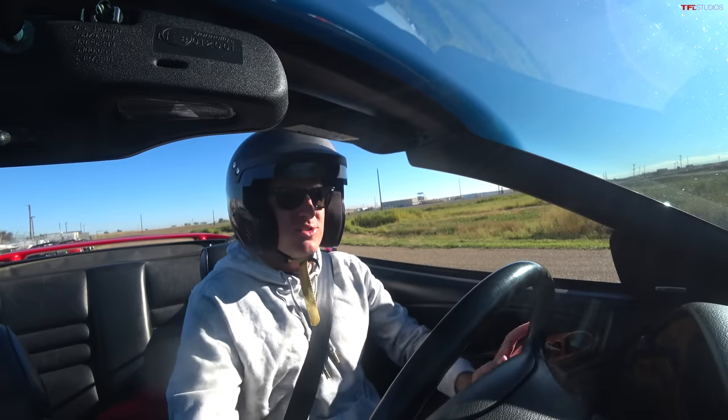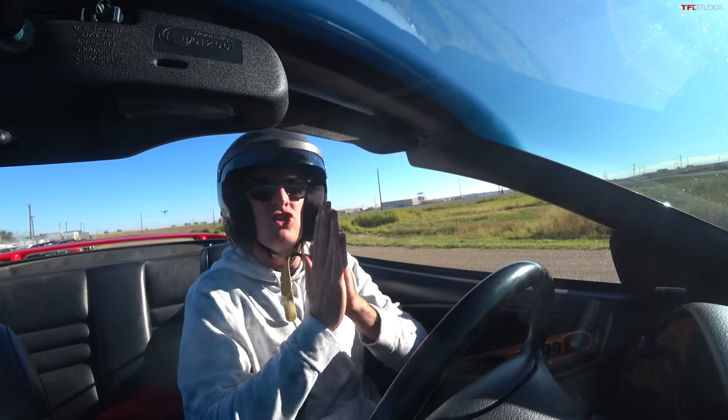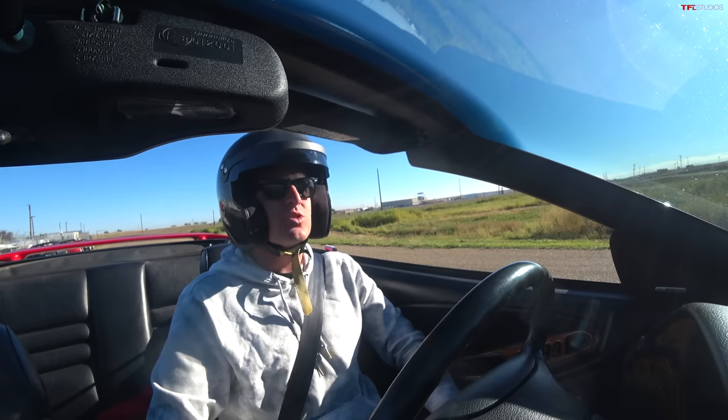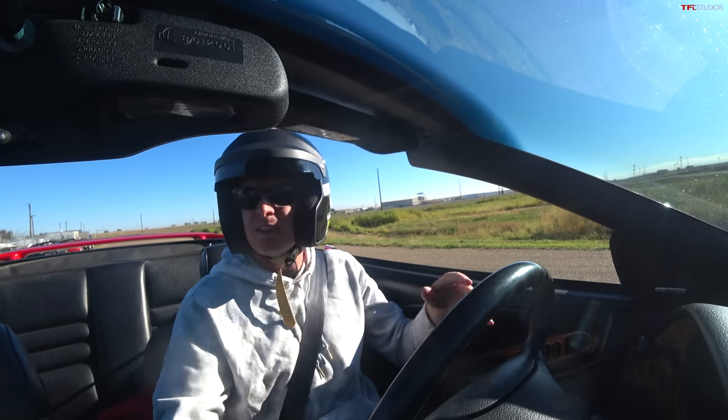So let me introduce you to my Mustang. This is a 97 SN95 Mustang, 4.6 liter V8 with a whopping 215 horsepower. Actually the lowest horsepower of all the cars here. And I also have a solid rear axle, which was great tech pre like 300 AD, but by the 1990s it was a little outdated.